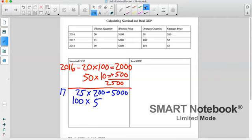Each one is $5 an orange. And you get $500, which when adding the two together ends up being $5,500. Quite an increase, right? An increase of almost $3,000. Okay? However, we know that this is not necessarily authentic because when you look at how the price changed, you can see that the price of an iPhone doubled and the price of an orange went down by half.